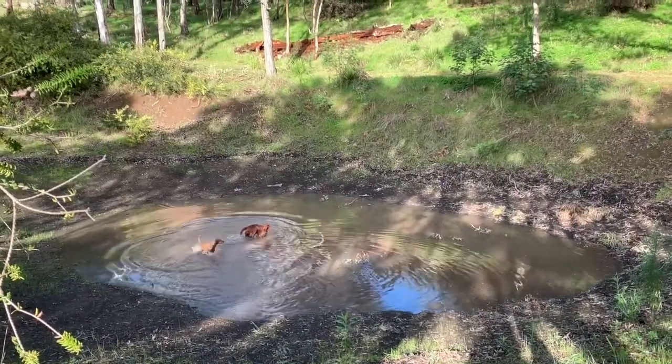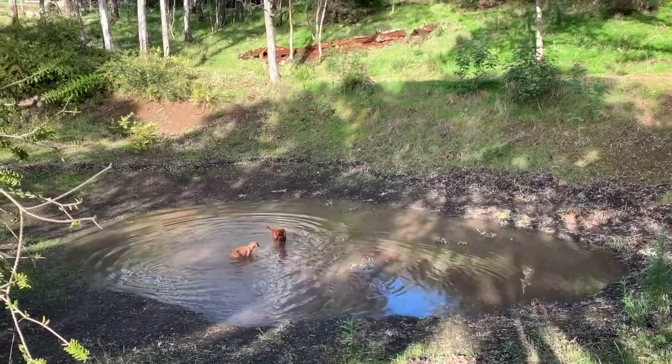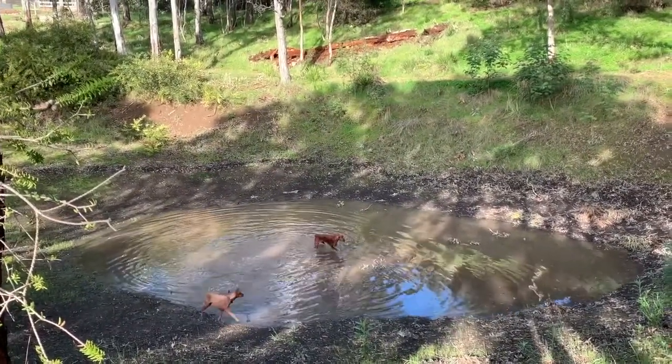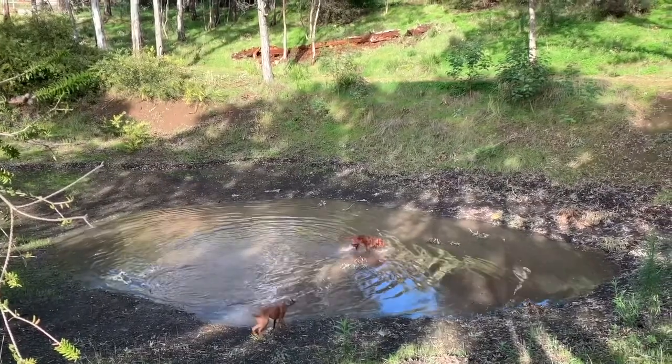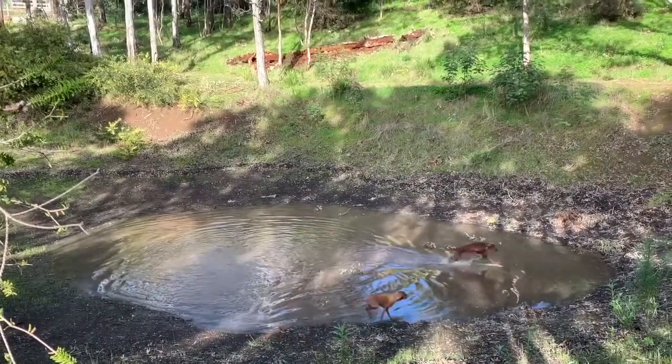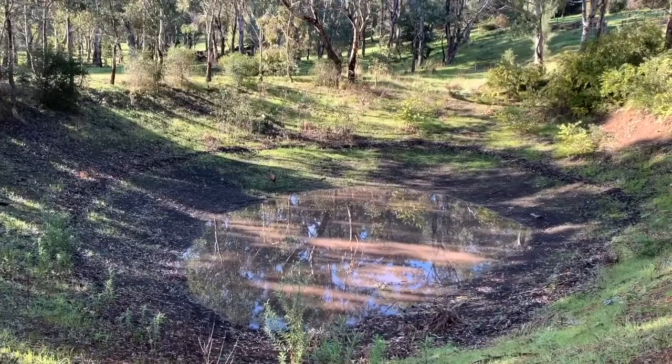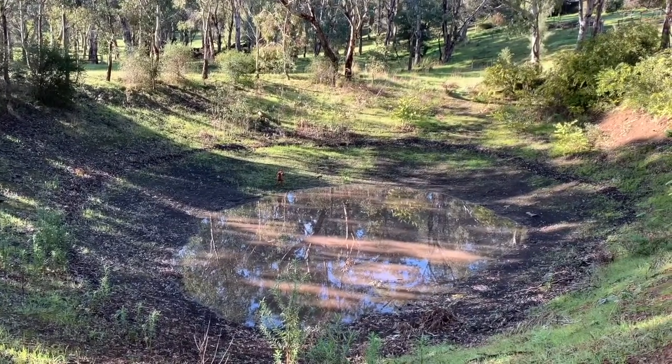It's a bit deeper than you thought, hey? Yeah, up to our bellies. Oh my god, that's so cool. It's up to her belly, isn't it? The wet dogs are not cool, but it's so cool. Slowly filling up.